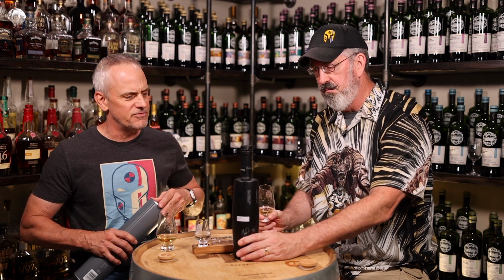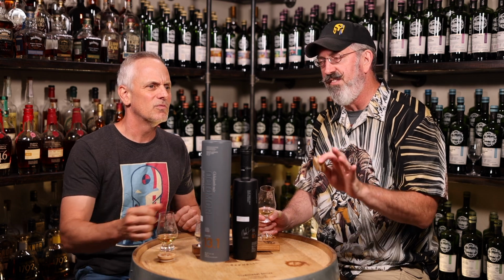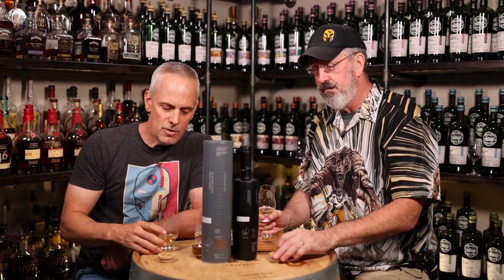13.1, 59.2% ABV. I've just had somebody recently say, oh, because it's not Octomore. My favorite peated whiskey is an Ardbeg, but I also like Octomores.